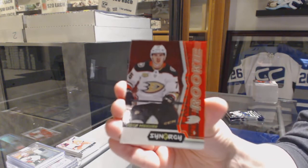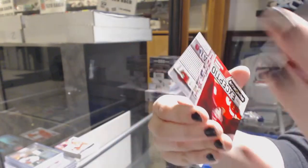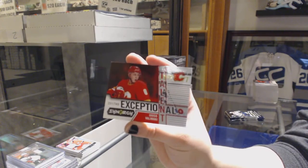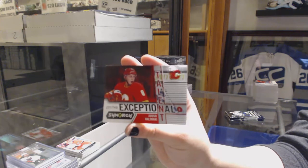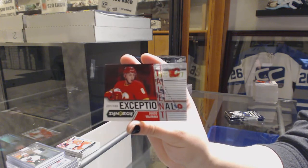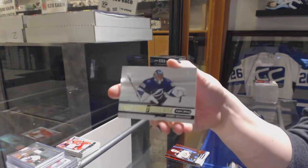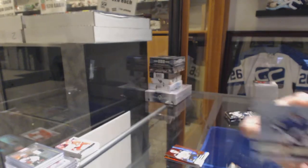Red rookie of Josh Mahira for the Anaheim Ducks. Exceptional talent, number /749 for the Calgary Flames, Juuso Välimäki. And a last line of defense for the Tampa Bay Lightning, Andre Vasilevsky.